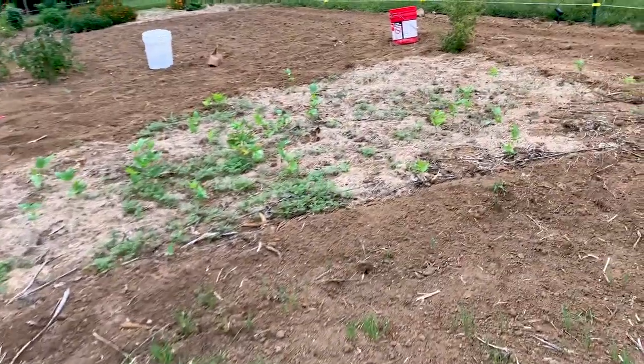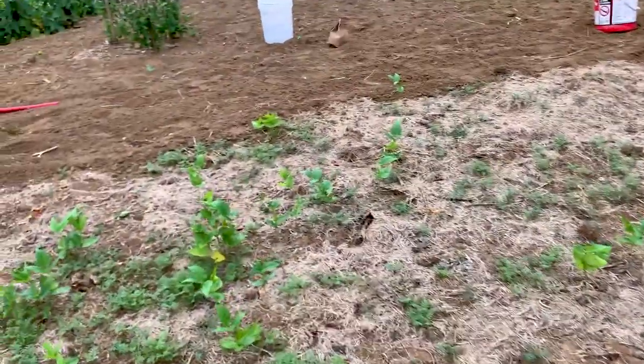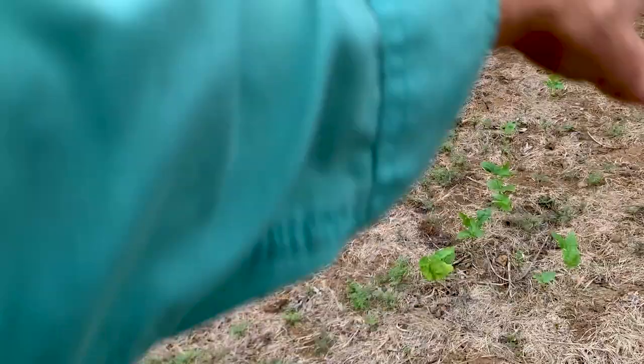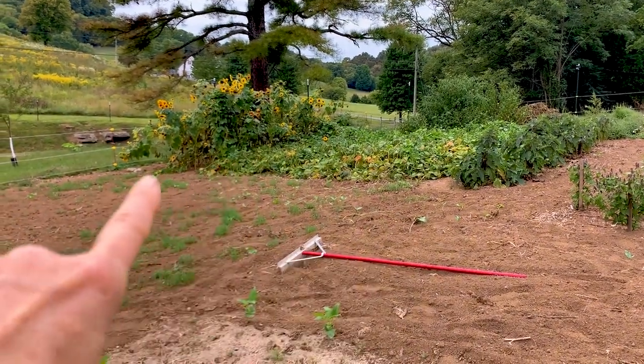Sections are kind of getting cover cropped differently at different times. This is phacelia coming up. All these peas came up that were dropped because the pea patch was here. So these are the wild goose peas. They haven't been picked.